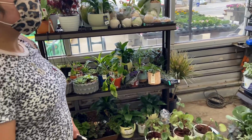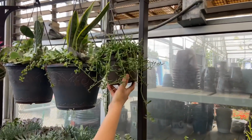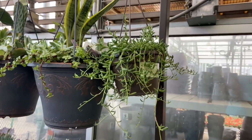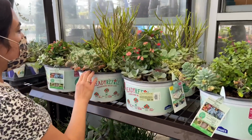So they do have bananas. 12.98. He's still pretty good. 12.98. My bananas is doing lovely. Look at these big arrangements.